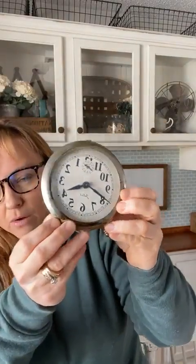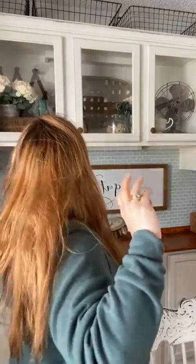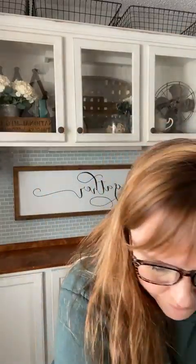So I grabbed that. My love for old clocks is I will always grab these. They just look good. Even if they don't work, they look good wherever you put them. There's room for one up there. And this one I love, the black face of this one, and this one's a lot smaller. These look so good together. A grouping of these looks so good.